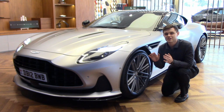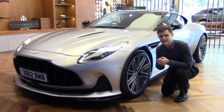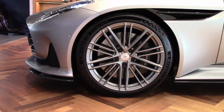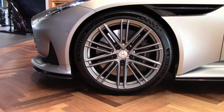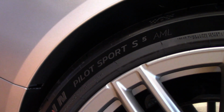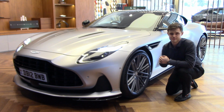Aston Martin have spared no expense when it comes to the dynamic capability of DB12, and that is evident none more so than in the tires. It features a Michelin Pilot Sport 5S tire, and what makes it special is this AML designation, standing for Aston Martin Lagonda. Yes, that's right, this tire has been specifically created for DB12.